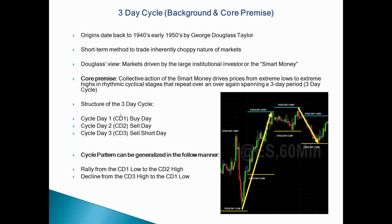And so the structure of the 3-day cycle, again, I refer to them as cycle day 1, 2, and 3 in my work. The original terminology was, on cycle day 1, it was referred to as a buy day. And we'll go into the details of the structure of the buy, sell day, and sell short day. So sell short day is cycle day 3, sell day is cycle day 2. That can be a little confusing in terms of the terminology, but once you understand the patterns that unfold, it makes it a lot easier.